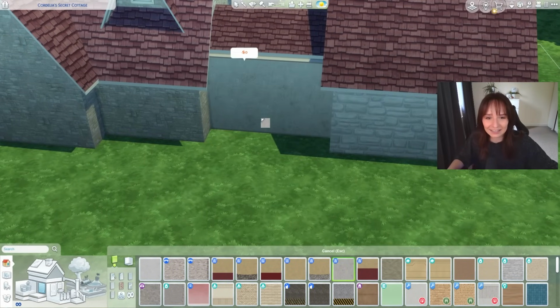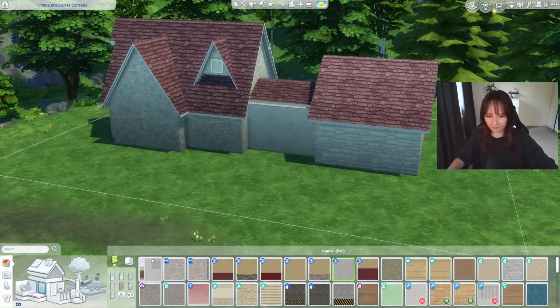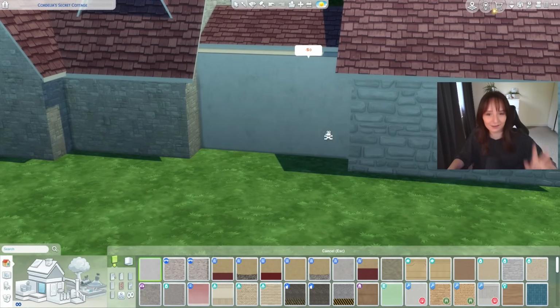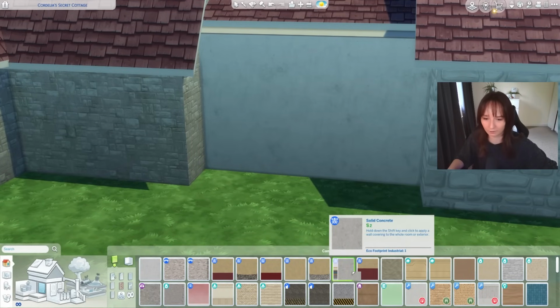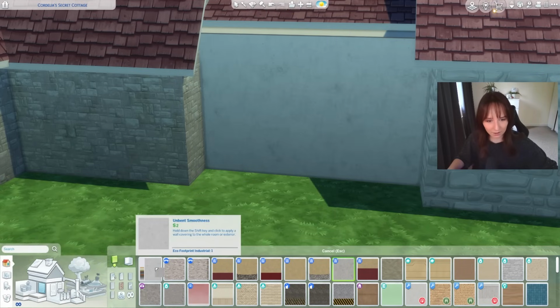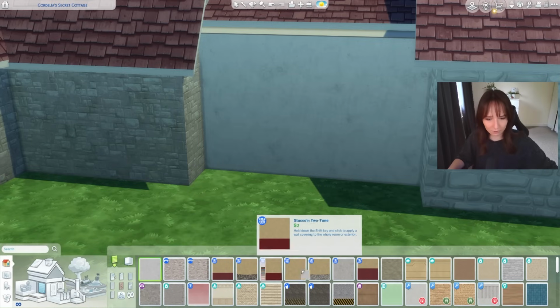I kind of like the idea of loads of different textures in this house because it's almost extended. Wait, I just realized, okay, let me show you this. I was just looking at this plaster wall, this solid concrete from the Jungle Adventure pack. If you look, this is the exact same texture as this regular smooth wall. Even when you look at the textures of them, they're both the same. Even the thumbnails are the same.